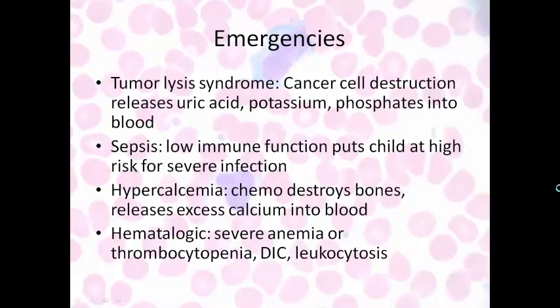The chemotherapy can also decrease someone's immune function to the point where they can become septic or get meningitis or some severe pneumonia, and of course that puts the child at risk for death just from the treatment rather than the cancer itself.